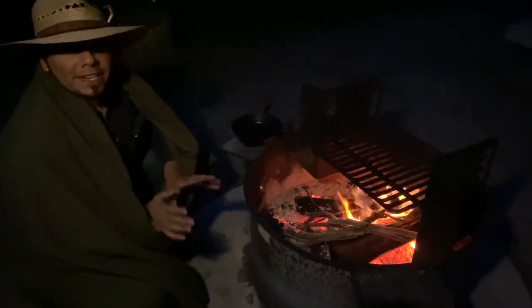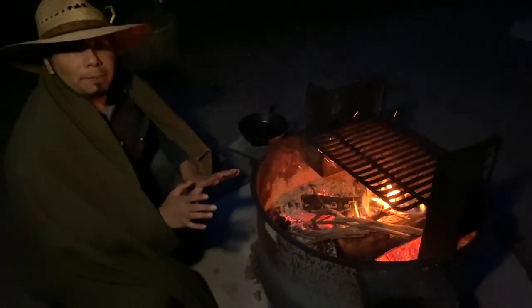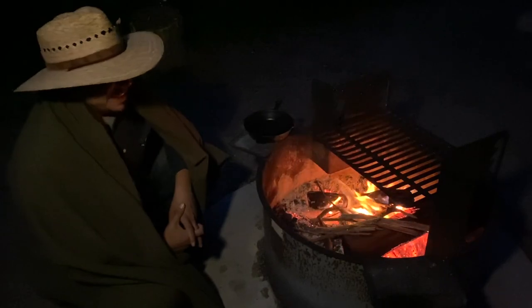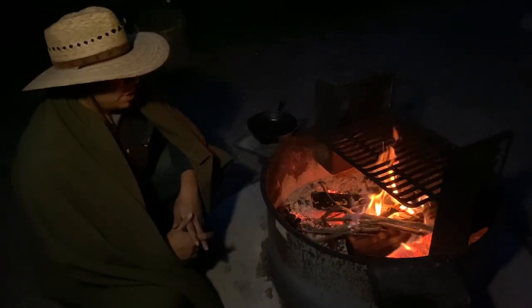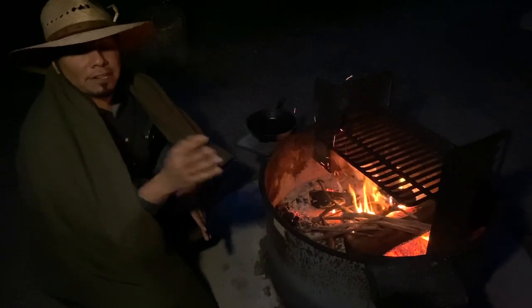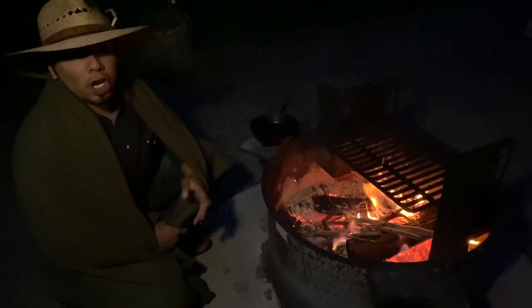Dinner was great. Nice and simple recipe. And now time to just warm up a little bit and just relax. So I didn't anticipate it to be this cold. It's the middle of August right now, but I failed to remember that we are in higher elevation and it is currently the monsoon season. So a lot of mist, a lot of clouds are passing by and it makes it pretty cold. So I didn't bring a coat.